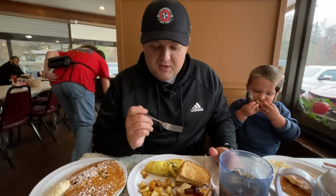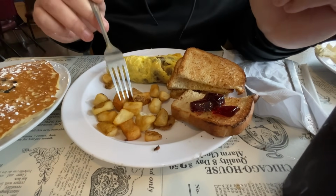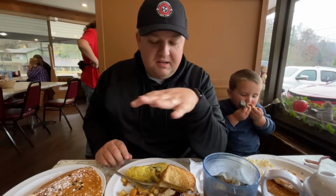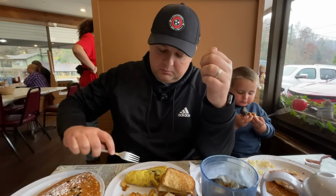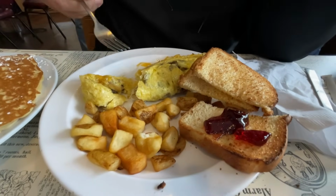The eggs were nice and fluffy also. What are you gonna try? So, as you can see by the portion that is now left, I've kind of been munching on these home fries already. So I'll tell you that they're lightly salted. I don't like a whole lot of salt, but just enough to give it a good flavor. But now I'm gonna try my first bite of the omelet here.